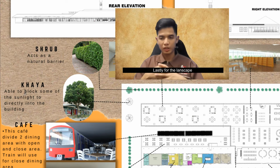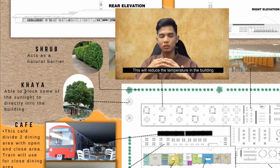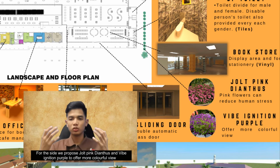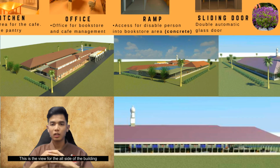Lastly, for the landscape, we propose shrubs at the rear which act as a natural barrier, while kaya acts as a blocker from the sunlight directly into the building. This will reduce the temperature in the building. At the front side, we propose palm trees which function as ornamental trees. For the side, we propose a gel pink dentist and white ignition purple to offer a more colorful view. This is the view of all the sides of the building.